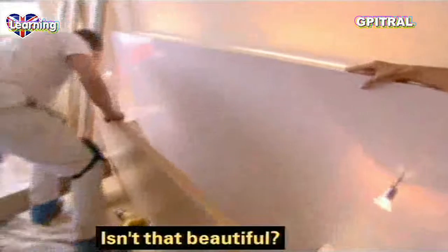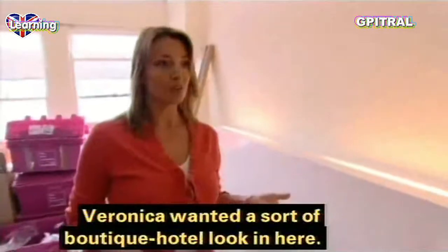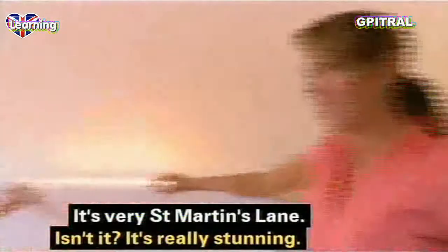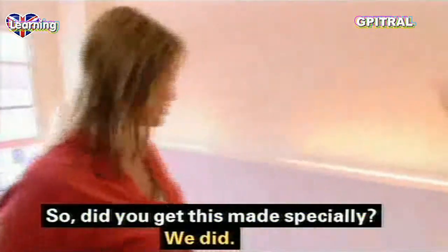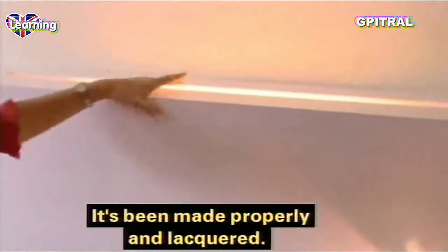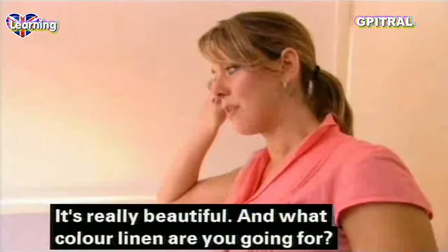Isn't that beautiful? Wow. Well, Veronica wanted a sort of boutique hotel look in here. Yeah, and this is absolutely spot on. It's very St. Martin's Lane, isn't it? It's really stunning. And the up lighting just gives another whole layer of light in the room, because they've only got pendant lights everywhere. Did you get this made specially? We did. It's been made properly and lacquered. But again, it's quite a straightforward build with lights inset. Stunning. It's really beautiful.